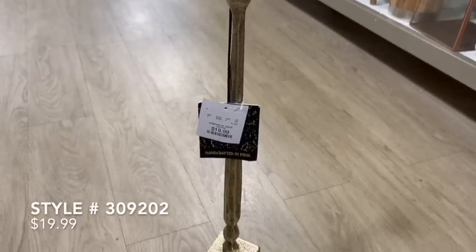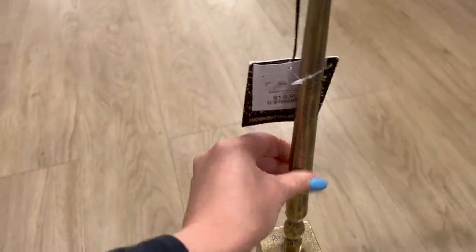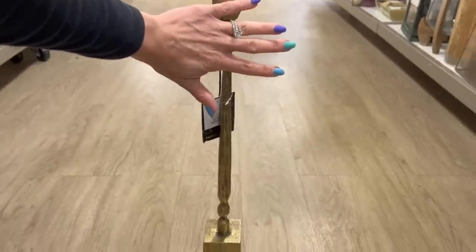On your next trip to HomeGoods, be on the hunt for this black tag with the words handcrafted in India. I seem to gravitate towards this company. They make some really beautiful candlestick holders. This one was in a beautiful brushed brass and it was only priced at $20.